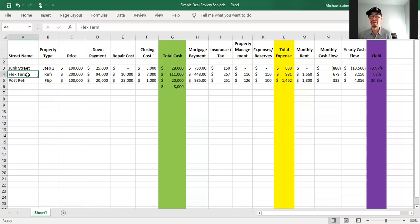So now you're coming out of it. We want liquidity. You're coming out of it in 6 or 8 weeks. You can't go conventional yet because you have a 6-month seasoning period. So let's just say it comes out at 200. You're now doing, I forgot, oh yeah, Flex Term. I wrote it down.